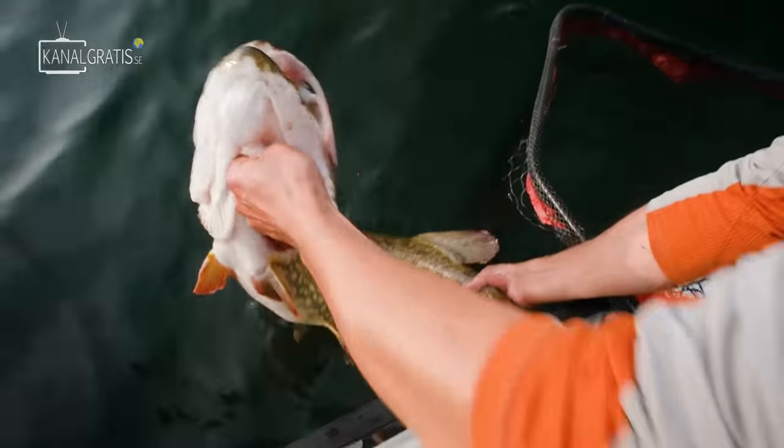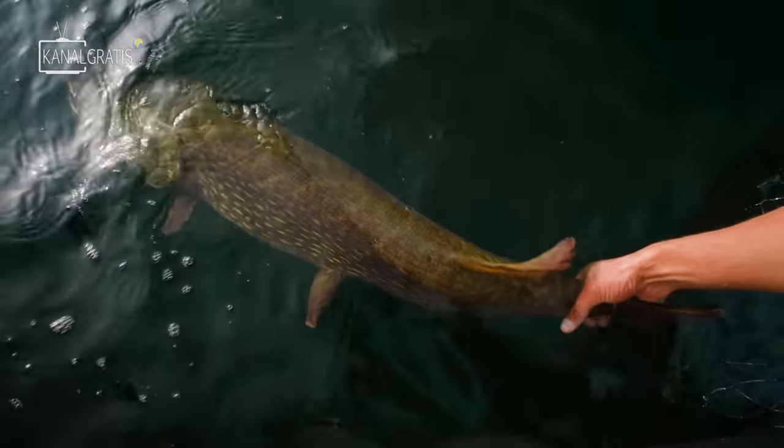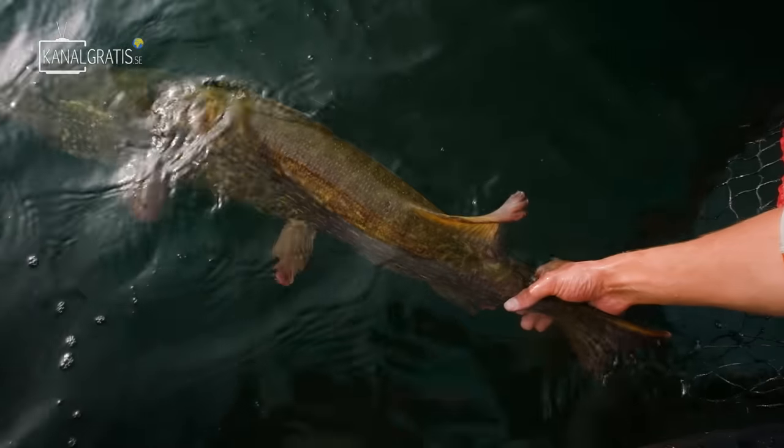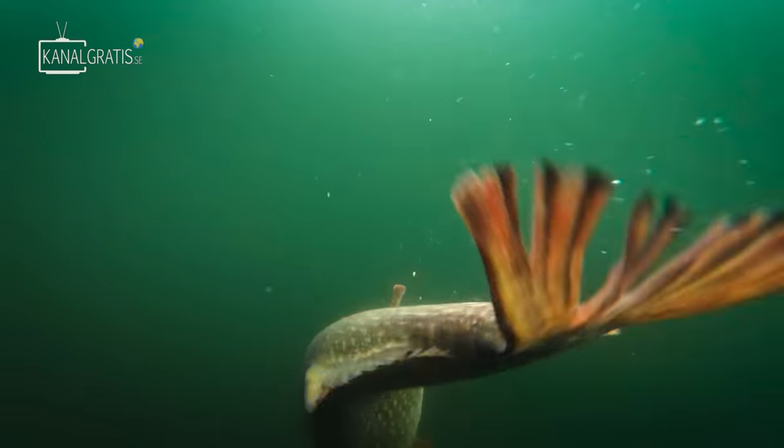Now, time to put her back. Yeah, let's put her back. Thank you, beauty. Look at this back. She is easily 8 kilos. Yeah, she's so wide. Whatever you were doing before I interrupted, keep doing that. It's going great.